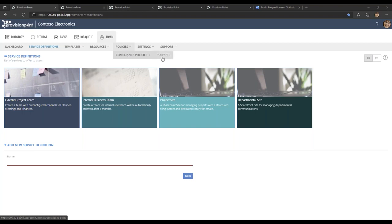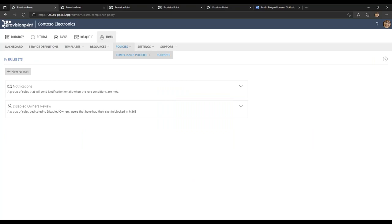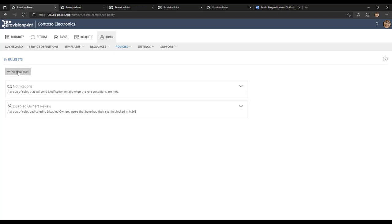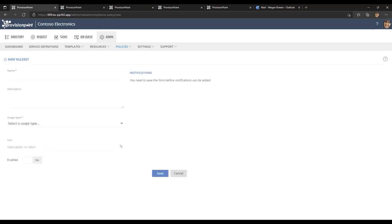So I'm going to start by coming in and going into my rule sets area. I already have a couple in here, as Peter said. These are ones that I've already created and I can have a look at what is configured within them. And as he said, a rule set is a grouping of rules that you want to keep together for any reason. Now I am going to create an external sharing review set.